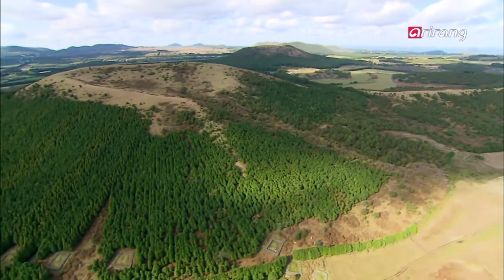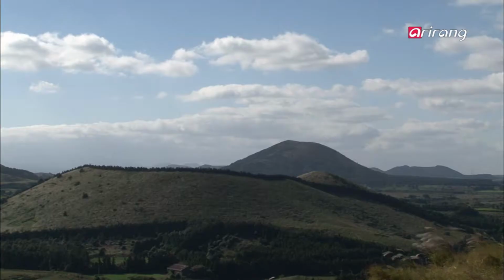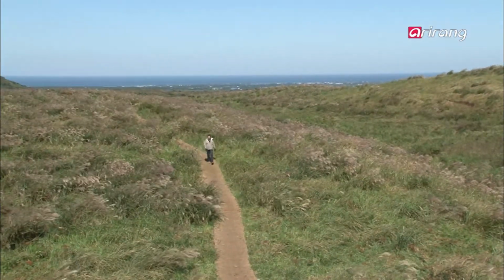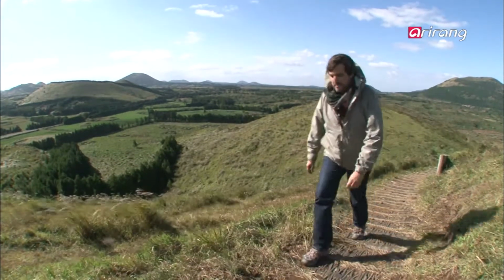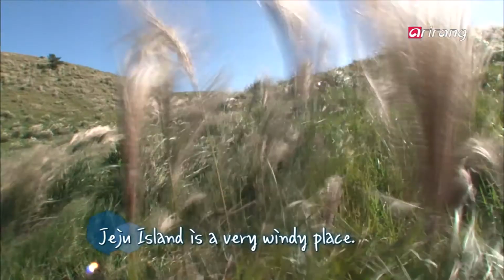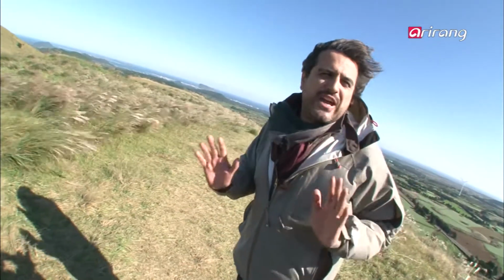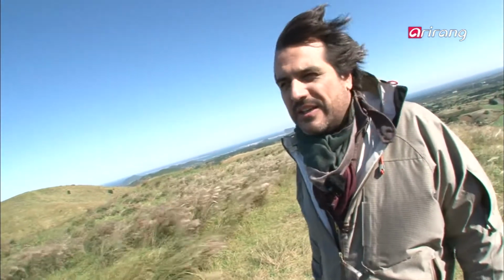As you can see all around me, over there again, you have oreum everywhere, or secondary craters, which are very soft and rounded, and they make a wonderful, an absolutely exquisite landscape, which is unforgettable. Like the first day on Earth, there is a very strong energy here, very incredible energy.